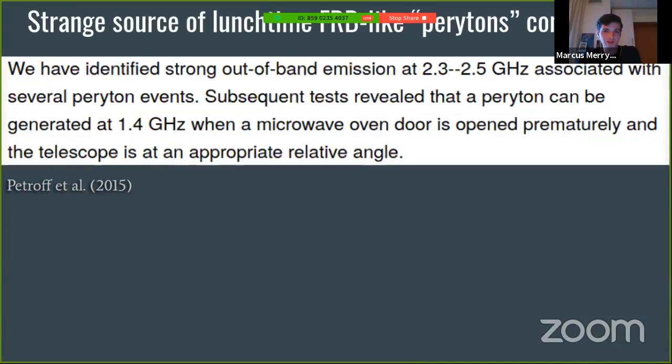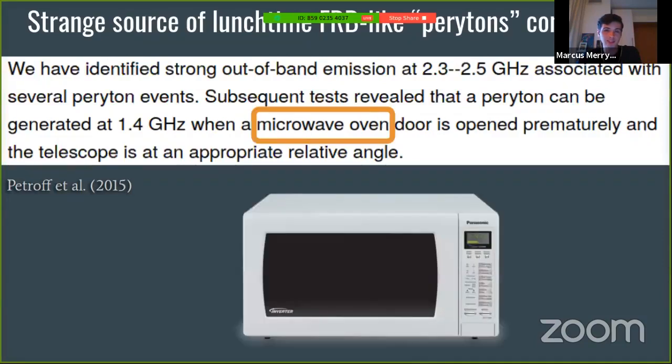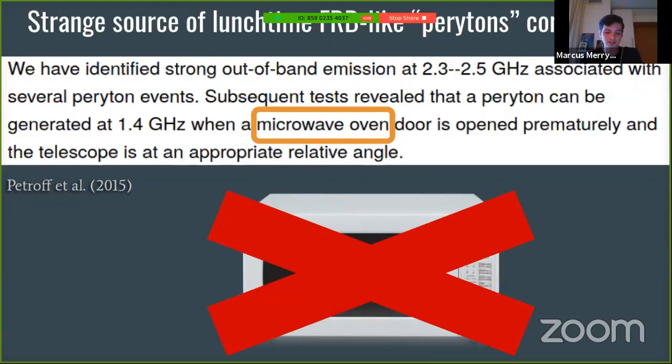And nope, your eyes are not deceiving you. Indeed, there was a paper published talking about how peryton signals came from microwave ovens at the Parkes Radio Astronomy Observatory. And basically what happened is that there was a microwave oven on site, and at lunchtime people would go to heat up their food, and then they would open the microwave before it finished cooking in time. And if this microwave door opened prematurely and the telescope was at an appropriate angle observing in the sky, this emission could be picked up by the telescope, and it looked a lot like an FRB. But luckily, now we know that FRBs are not microwave ovens, which is extremely reassuring for everybody in the field.